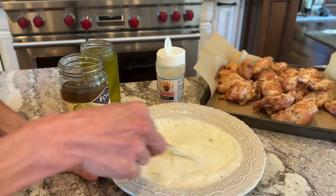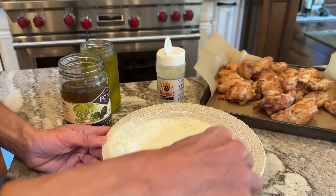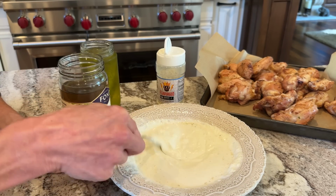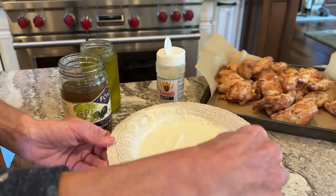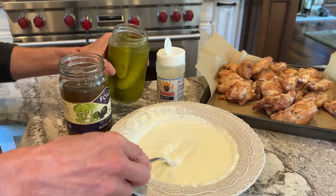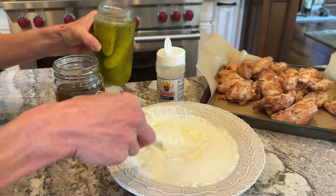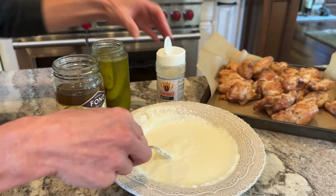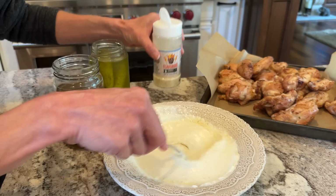This will thicken a lot in the fridge overnight, so if you think it's too thin, don't worry about it. It will thicken up even more. You might need to add more pickle juice or beef broth in the morning or when you finally use it. So that's how you make my easy ranch dressing. Super, super good.